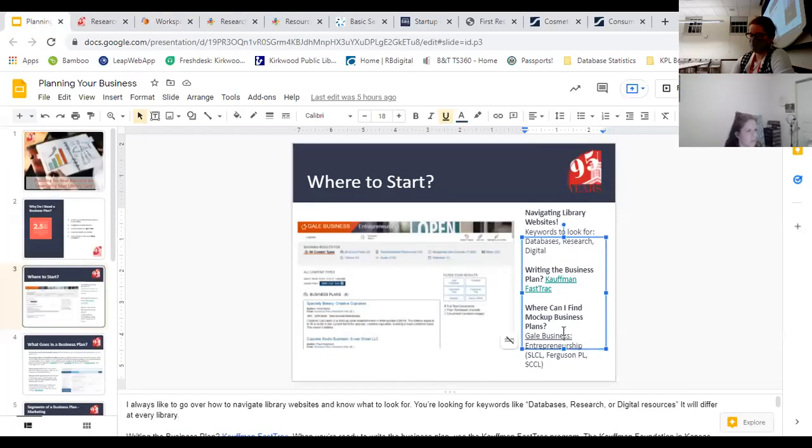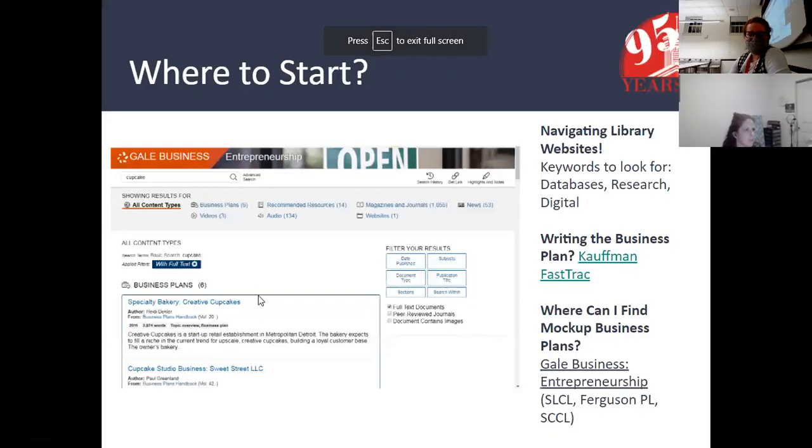And then the last thing with business plans, we do have mock-up business plans. Here at Kirkwood Public Library, I have some books set out with examples of business plans in them. But St. Louis County Library, Ferguson Public Library, and St. Charles Library all have access to something called Gale Business Entrepreneurship. It's an online digital tool where they have lots of business plans you can look at. I tried to pull it up, and as with all technology, sometimes databases are down, and this one was down right now, so I couldn't access it. But it's cool to see what successful business plans have looked like in the past, and that's what this screen is.